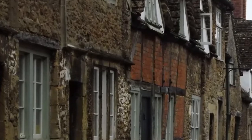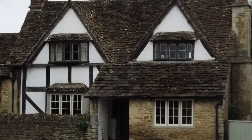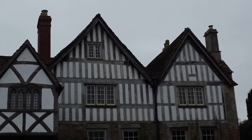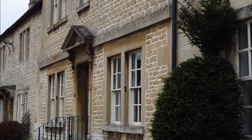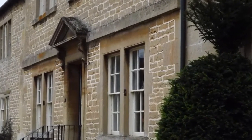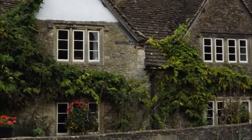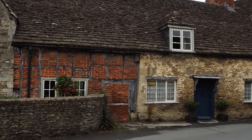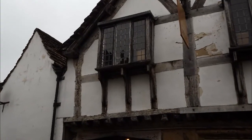This is the village of Lacock, which if you are in the area you do need to make a visit to. It's only a few miles from the canal. The village has been used as a film and television location, notably for the BBC's 1995 production of Pride and Prejudice and the 2007 production of Cranford. It's also made appearances in Harry Potter films, Harry Potter and the Philosopher's Stone and Harry Potter and the Half-Blood Prince, and in a spin-off film, Fantastic Beasts.